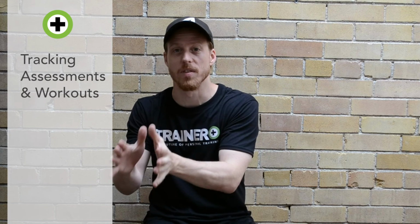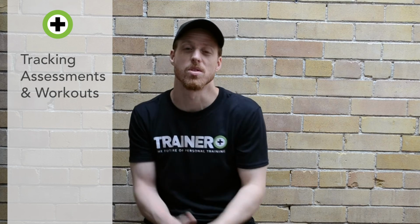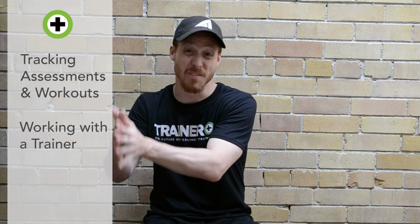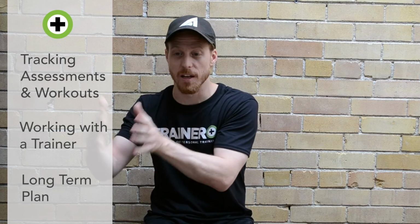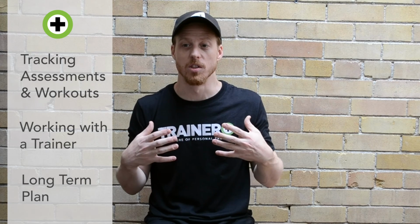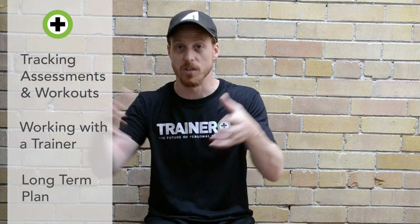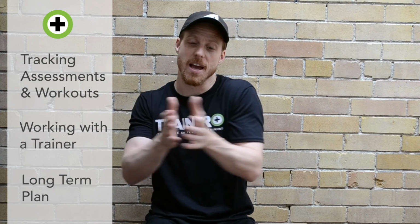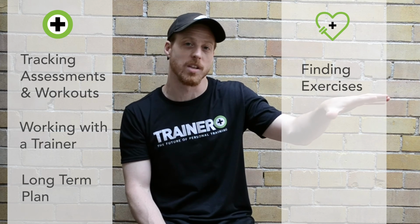Well, Trainer Plus is focused on the tracking of assessments and workouts. So it's more once you're actually working with a trainer and have a full workout program prescribed in a long-term plan, or in some cases people have the knowledge to prescribe and train themselves on their own long-term plan. So that's all workout tracking. The ExerGuide is different because it's even before that. It's just finding exercises in the gym.